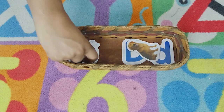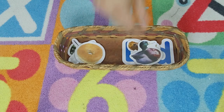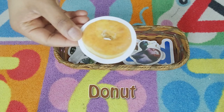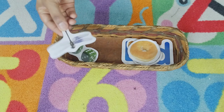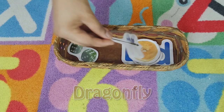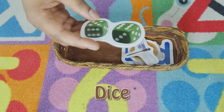Oh, here's another animal that starts with D. D for duck. These animals love to swim. Ooh, what yummy words. D for donut. Mmm. Donuts are good to eat for breakfast and for a snack. Ooh, here's a D word that you don't see every day. D for dragonfly. Dragonflies are so cool, and they have four wings. Here's another cool D word. D for dice. Dice are really great for playing games and for helping us to count.